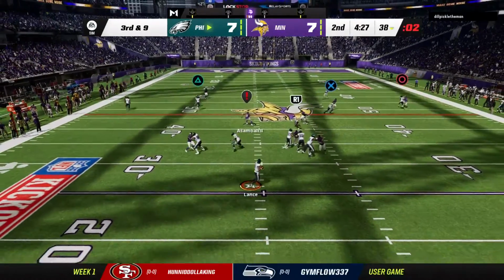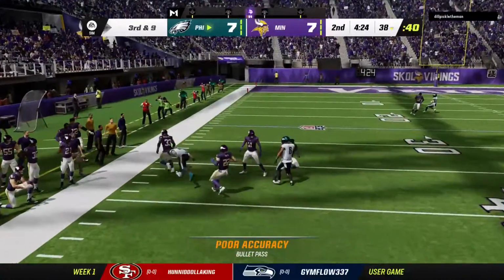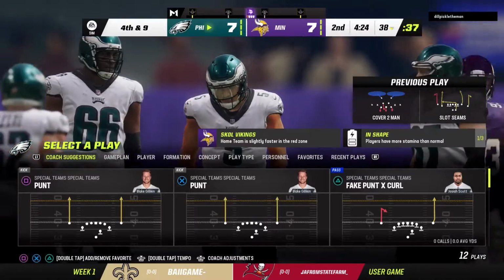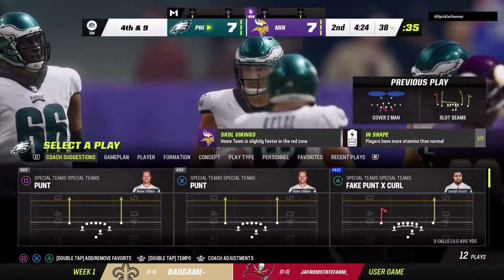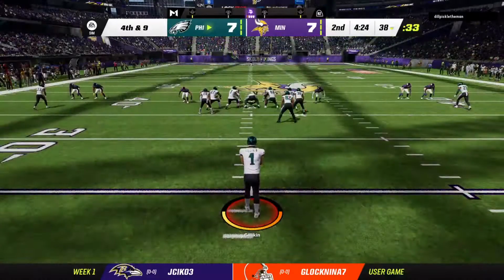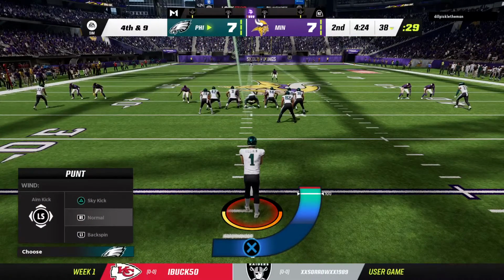Lance now to throw. And that is incomplete. This defense has certainly played well so far in this game. The coverage has been tight on just about every throw. Forced a few here so far in this game, and now it brings up 4th down. Blake Gillikin on the punt now on 4th down.